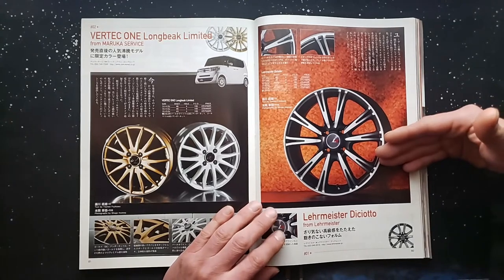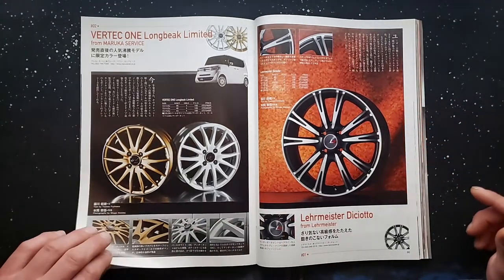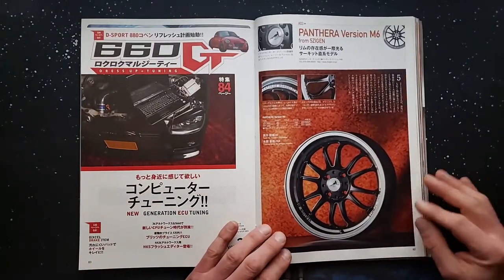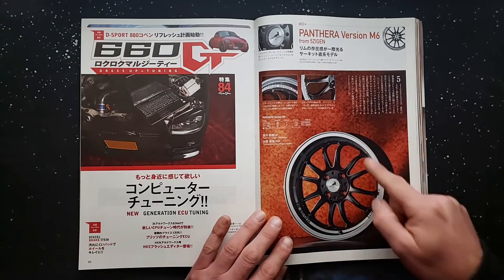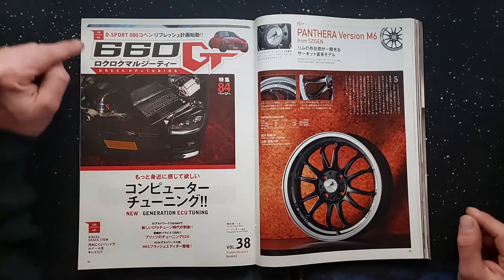Oh, wait. We've got multiple pages. There's one. There's another two. I don't think they're very special, personally. That's probably the best one they've got because it's got a little bit of a dish. But again, I don't see... Oh, we're going further in. Yeah, okay, maybe that one's the best one.